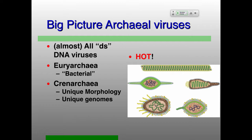So archaeoviruses, again, yes, we could spend all term talking about these, but the take-home message here is that the one group of viruses in the Euryarchaea, which are supposed to be broad, different kinds of archaea, including the methanogens, the extreme halophiles, etc., almost always look like bacterial viruses. Then we've got these really crazy ones which are infecting the Crenarchaea, and particularly Sulfolobus and the organisms that I mostly work with. These have incredibly unique virion morphologies and unique genomes, and these are just a couple of the cartoons, again, from Viral Zone, looking at some of these individual particles.